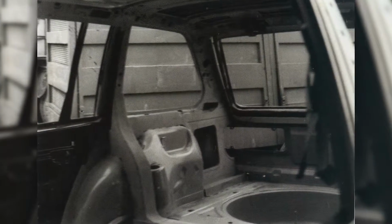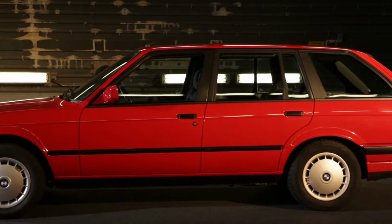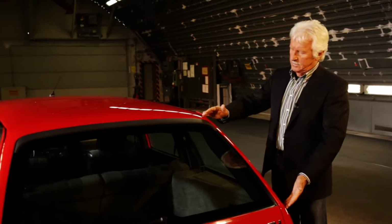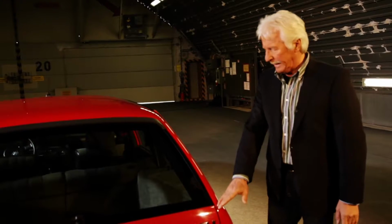After 6 months of work, the new vehicle was finished. The main alteration was actually this pillar. Usually the tail is here. I moved it to the rear edge of the vehicle. With that, the shape of the Touring was almost finished.